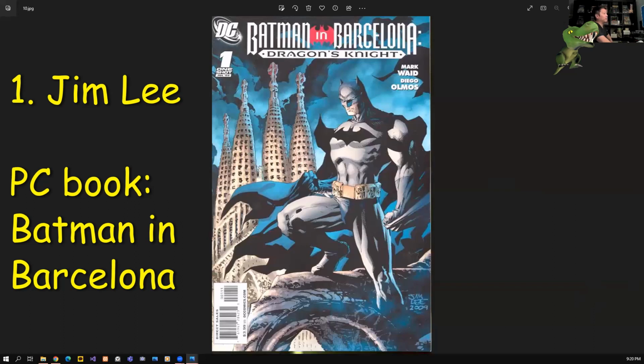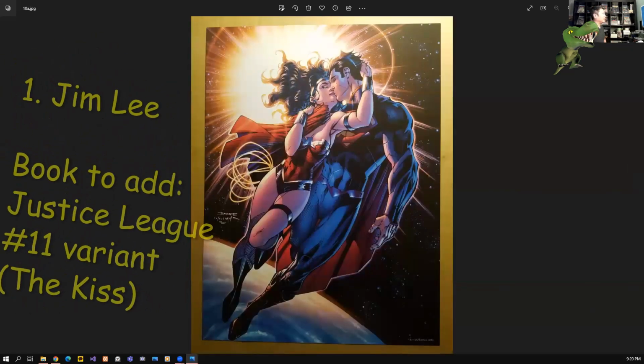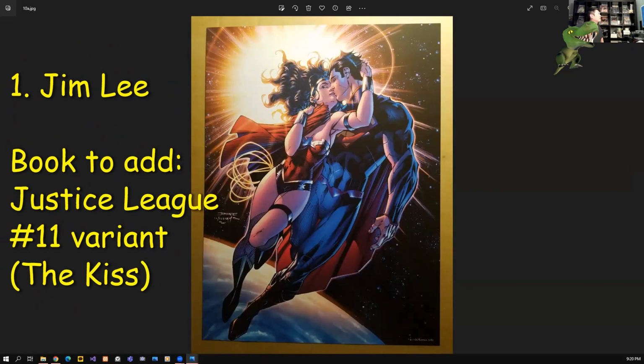So what are we targeting for Jim Lee? I'm going to tell this story because this is what we're targeting. This is actually, I think, just a print or something, but there's a comic book. It's a variant cover, and I want to pick the comic book up. So that's what we're targeting. Now, there's one thing that bugs me about this cover. I think it's an amazing cover, one of his best.